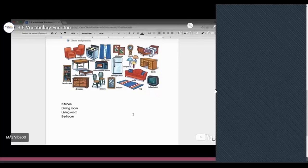Let me hear Daniela. What about your dining room? Tell me about your dining room, Daniela. My dining room has a table, six chairs, and a lamp. Perfect, natural. Elena, what about your bedroom? Tell me about your bedroom. Okay, my bedroom has a bed, a lot of pictures, a mirror, a sofa, a bookcase, and a closet. A sofa or a sofa? A sofa, I'm sorry. There you go.